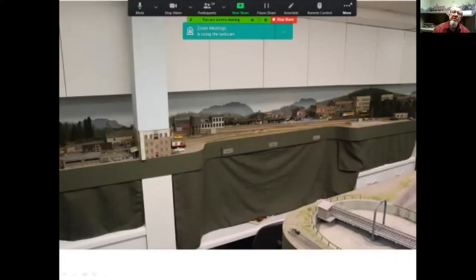Then I would pencil in the distant background. This is my darkest color, and there are no trees. It's just a pencil line here. I would paint that first, and then I would mist it with white. And then I would do the next layer.